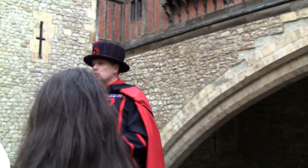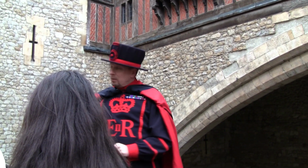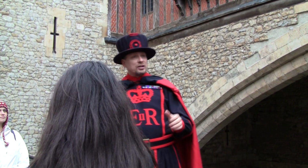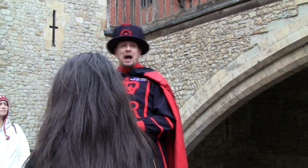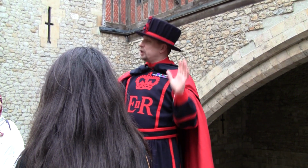Guy Fawkes was caught red-handed and he was brought here to the Tower for interrogation. Now at first he refused to give up the names of his co-conspirators, so on the orders of the King he was taken to the basement of the White Tower where he was put to the rack. Now for those of you who've never heard what the rack is, ladies and gentlemen, it's an ingenious device.